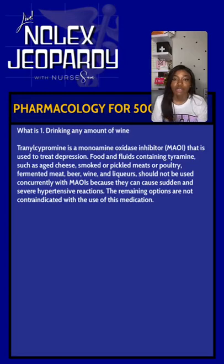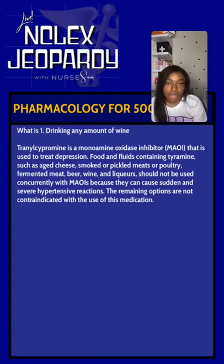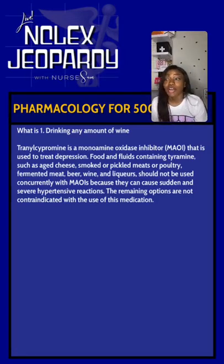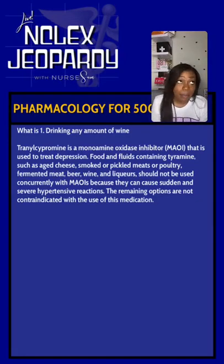At all. All right, so tranylcypromine. That is a monoamine oxidase inhibitor, or MAOI, and that is used to treat depression. First of all, it's usually no alcohol with MAOIs, or no alcohol period with antidepressants. So you could have got it there. But more specifically, the type of antidepressant this is, an MAOI.